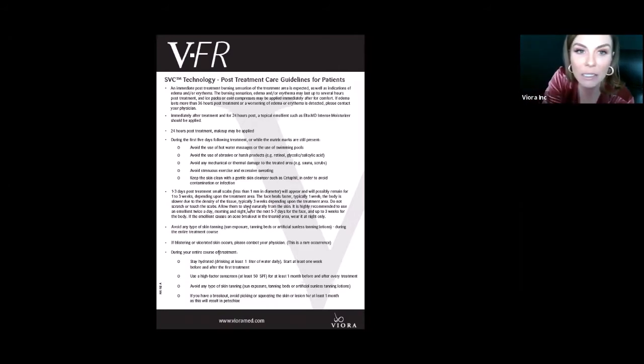Okay, so there it is, post-treatment care guidelines. I always go through this every single time I treat somebody. I mean, thoroughly go through it at the consultation or the first time you treat them. You don't have to read it bullet point by bullet point every single time they come in. However, I always recommend I give them a copy of this every single time, because this is really the main handpiece for them to really take care of their skin after.